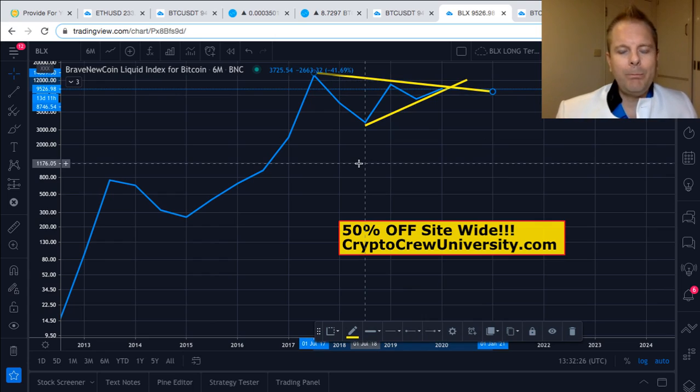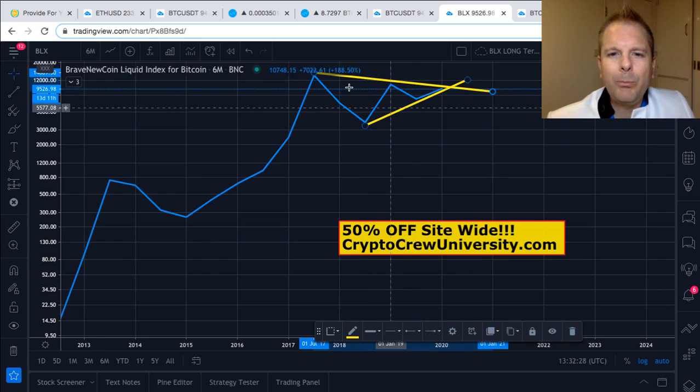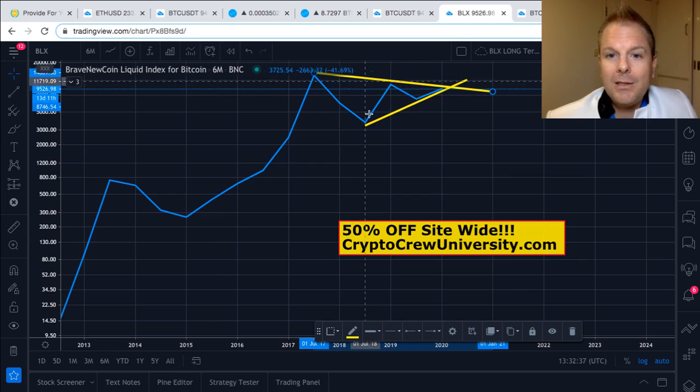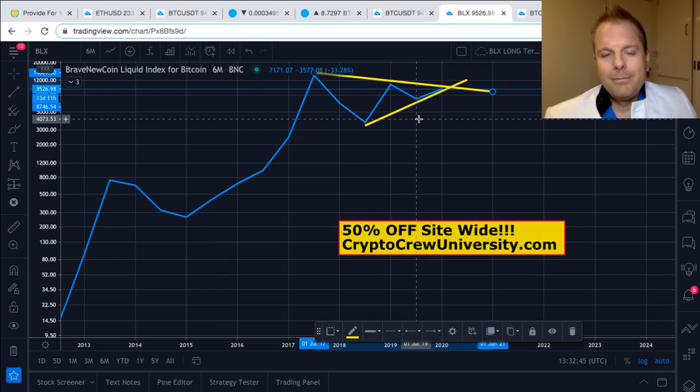Now, some chart purists will say, well, pennants are only on short time frames, meaning on a large time frame like this, they say, no, it can't be a pennant. But if this is a symmetrical triangle, which is the only other thing it could be, symmetrical triangles are, by definition, they can break either way. It's a coin flip. It's a 50-50.